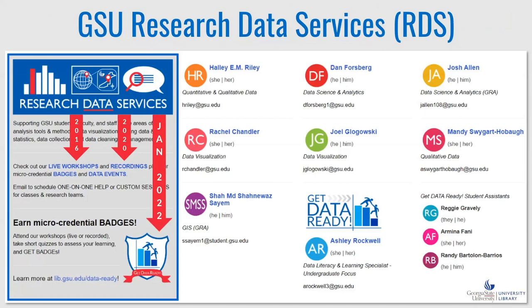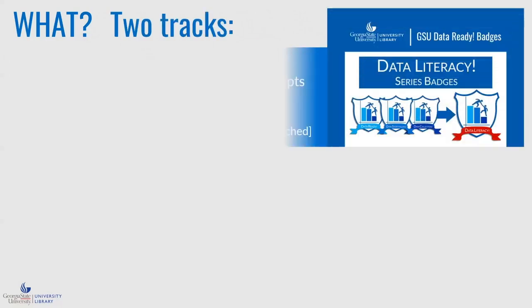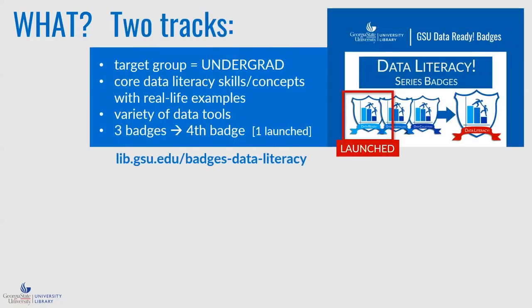And in January 2022, we implemented our GSU Data Ready Badges Micro-Credentialing Program tied to our live and recorded workshops. We have 2 badge tracks. One is our data literacy series badges, created to appeal particularly to our undergraduates. It teaches core data literacy skills and concepts with real-life examples using a variety of tools. We currently have the Data Ready badge launched, but soon we'll have the data collection badge and the data storytelling badge launched. Once someone earns these 3 badges, they receive the data literacy series badge.